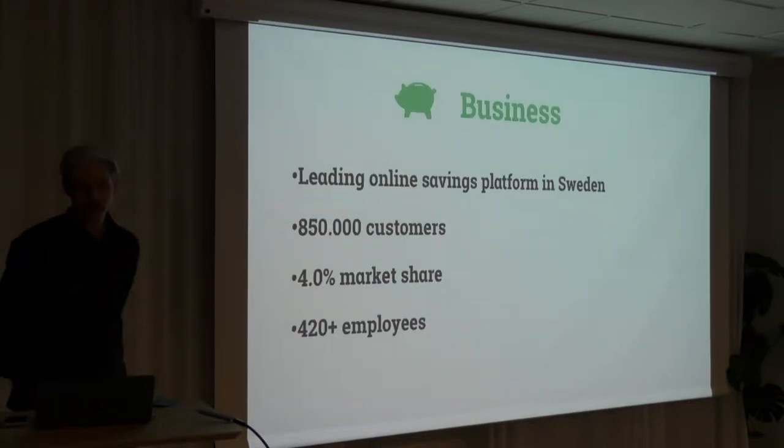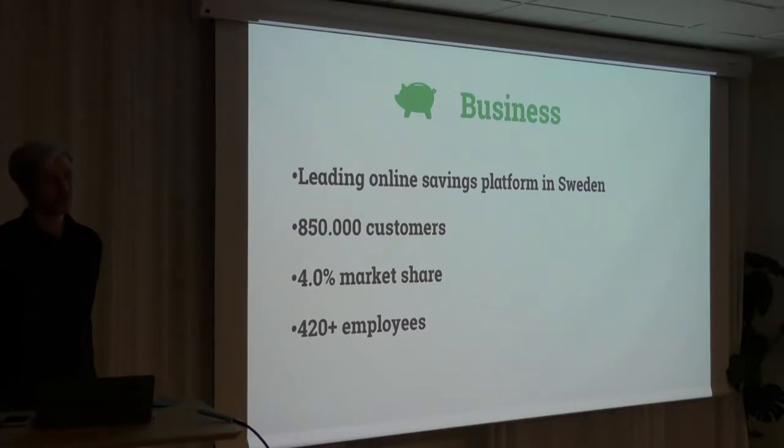We're actually the leading online savings platform in Sweden. We're offering products such as stock exchange, fund savings, pension savings, mortgages, and interest products. And we are also packaging these products in more accessible packages to enable users that are not as likely to get on the stock market to take part in that.